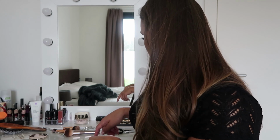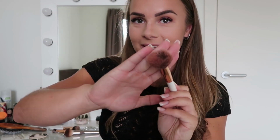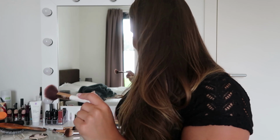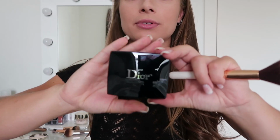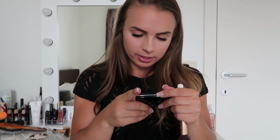Okay, so now we are going to let this sit for 1 minute, and meanwhile I am going to do the last step, and that is adding some natural blush. Let me see. Therefore I picked this one. You can see it's a blushy brush. A blushy brush. And for the blush I use the Dior. And the color Rouge Blush.